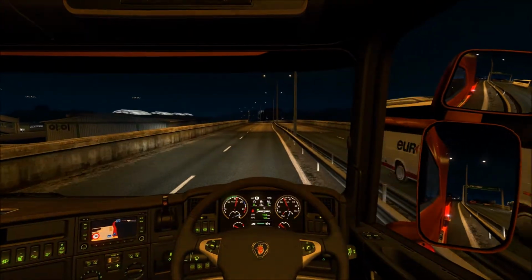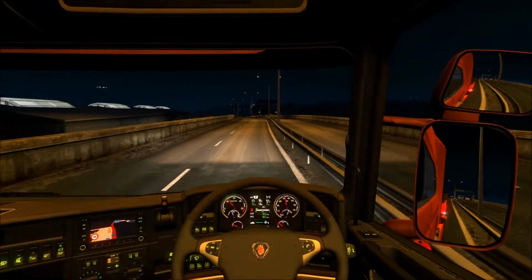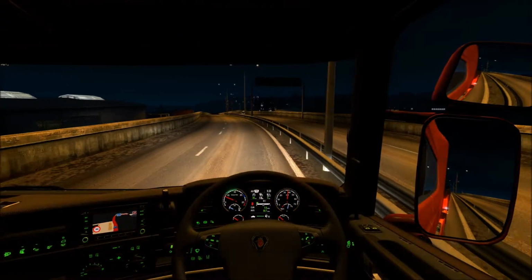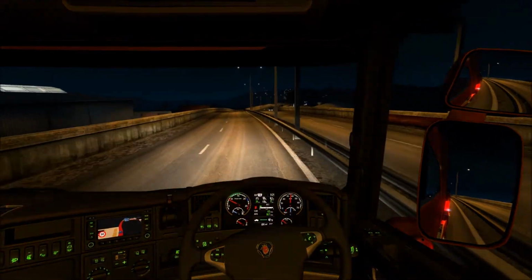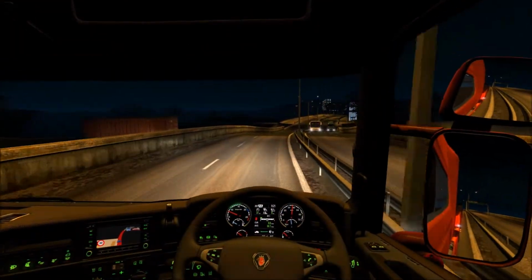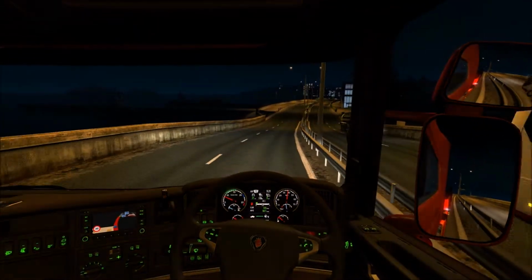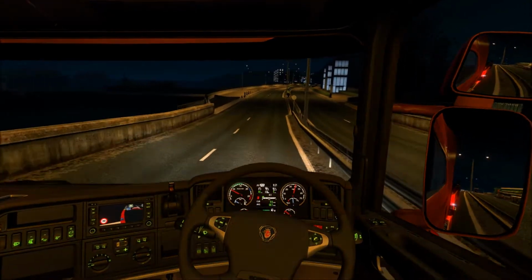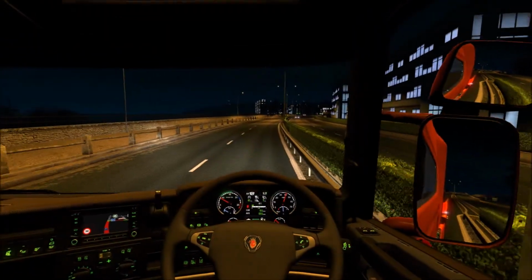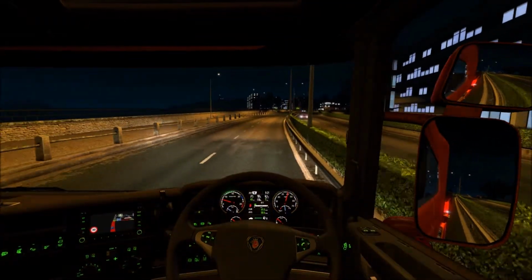It just proves you don't need the 730 with this thing. Perfectly fine. And just cruises. I love it. I do love the Scanias, and this mod, as I said, is probably the best. Right, we're not too far away now. These mirrors are quite large, so they're quite easy to reverse with.